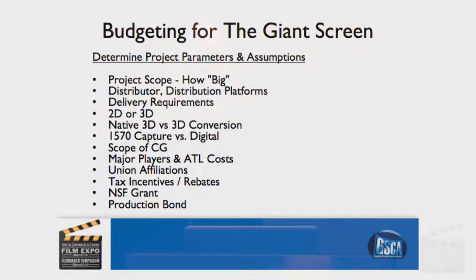What does that mean? What does it mean to your distribution plan? What does it mean to the theaters? Does it have a financial implication to your project? It certainly has an artistic implication. And again, does it have a philosophical implication?